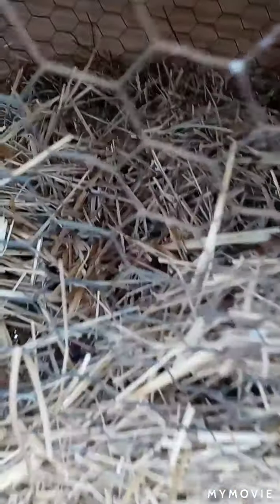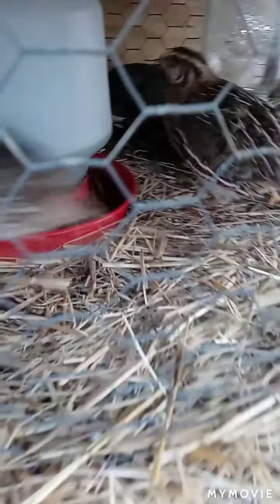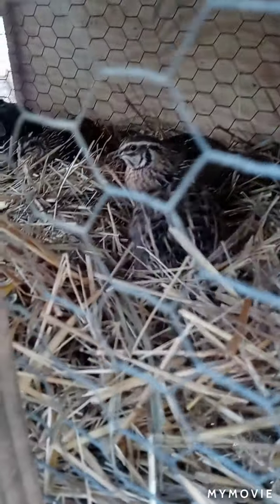And the quail are up and about this morning. There you go. All fluffy and easy to cuddle in. Y'all get in there and get warm. Go huddle up. Look at him. Oh, he's burrowed right under there. Look at him. He's all snuggled in.